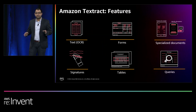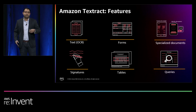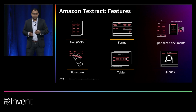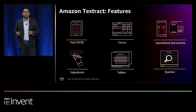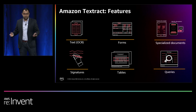Next, I'd like to switch gears and just talk about some of the core features or capabilities of Textract. Now, naturally, we support OCR, right, or basic text extraction. But in addition to that, we also support handwriting extraction and extraction of higher or more complex data structures, like entire tables from documents, as well as key value pairs from different types of forms, such as financial statements, loan applications, insurance claims, and more.